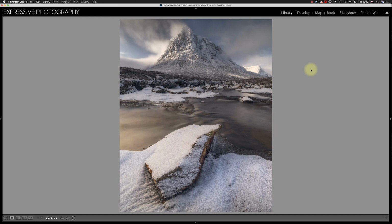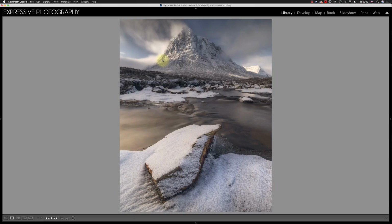It's about 30 seconds there. So you can see we've got this up in the frame here. We've got enough atmosphere coming off the top of the mountain there, and it gives it a bit of energy. We've talked a lot about shutter speed over the last few months on this channel and how important it is to convey atmosphere and energy.